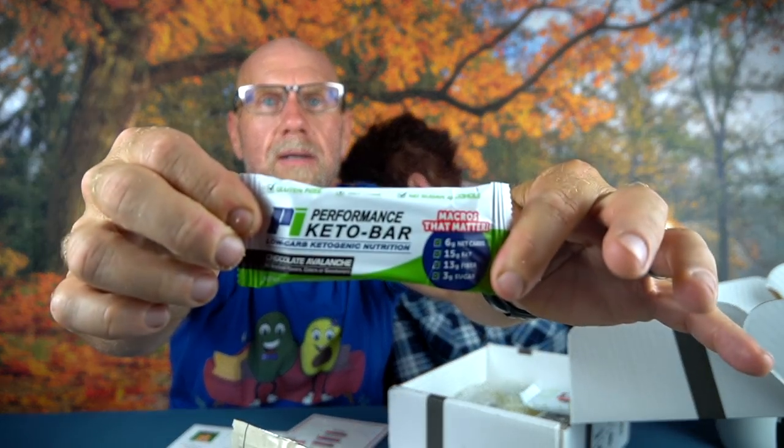Ooh, I have never seen this one before. Performance Keto Bar, low carb ketogenic nutrition. Is it like pie? I don't know, but I'm going to tell you right now, I have no interest in this one. Somebody keeps calling me and I don't know who it is. This is a chocolate avalanche flavor. No artificial flavors, colors, or sweeteners. Well, sounds delicious. Now, it says macros that matter. 6 net carbs, 15 grams of fat, 13 grams of fiber, 3 grams of sugar.